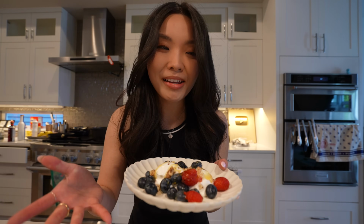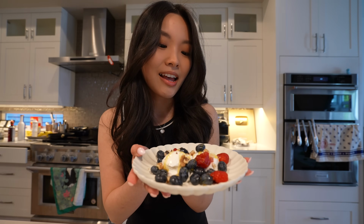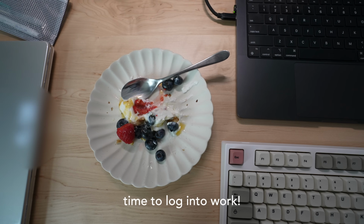I know it's the same as just dumping everything into a bowl, but something about eating my yogurt like this just makes it more satisfying, and it's a lot prettier in my opinion. Yeah, you guys should try it out. I've been loving it.